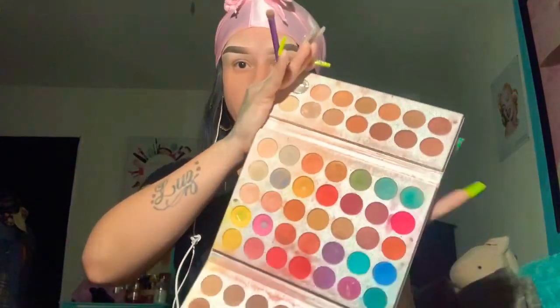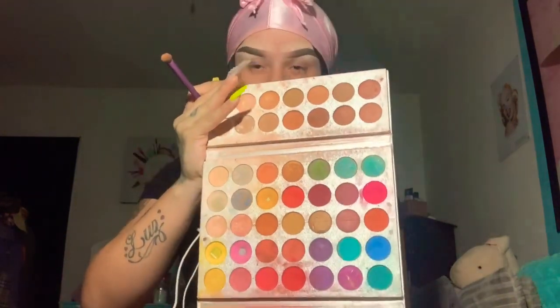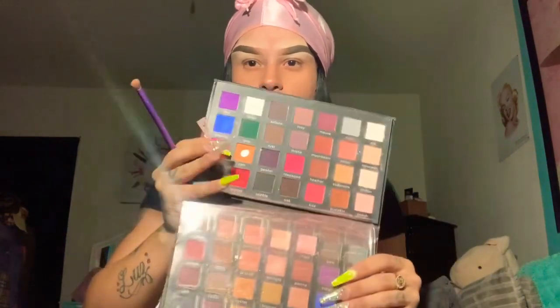This used to be one of my favorite eyeshadow palettes over the summer, literally. And then this one is kind of one of my faves, but not necessarily. I don't really use it that much. Well, I use the orange a lot, but yeah.